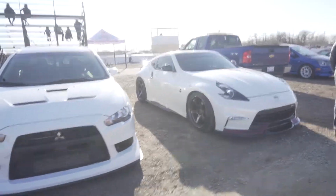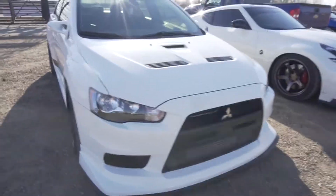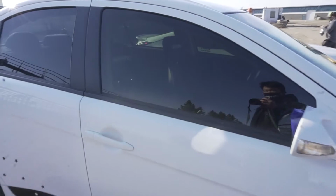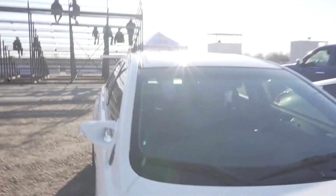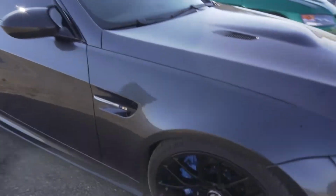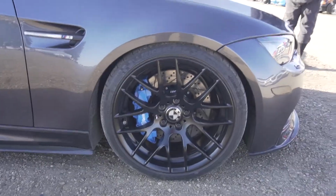Nice 370 Nismo. Evo. Damn. The Bride seats. I don't know if you can see that actually. Maybe from the front. Sheesh. Damn. What a nice M3. Goodness. Oh my goodness.